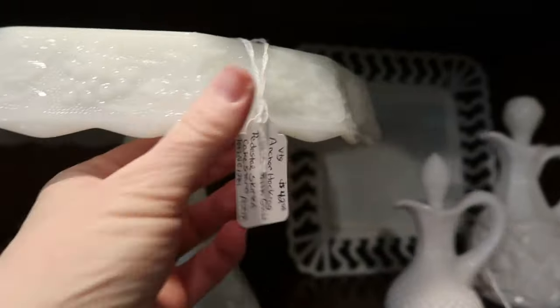So that is all that we picked up. I hope that you enjoyed coming thrift shopping with us, and I'll definitely do it again. I love thrift shopping, and there were still multiple stores there. We only went on one side of town. We didn't even go to the other side of town, so we'll definitely be going back. That'll be fun. I love a good bargain, and I love thrift shopping.